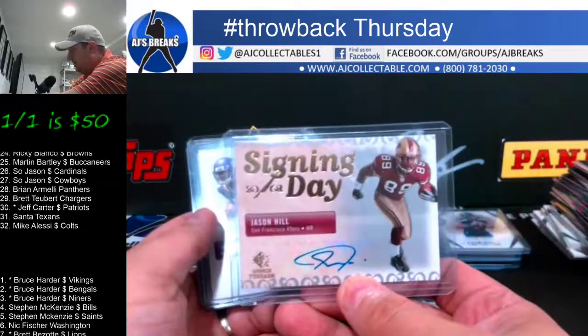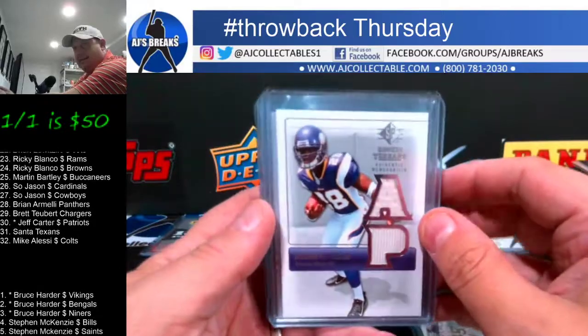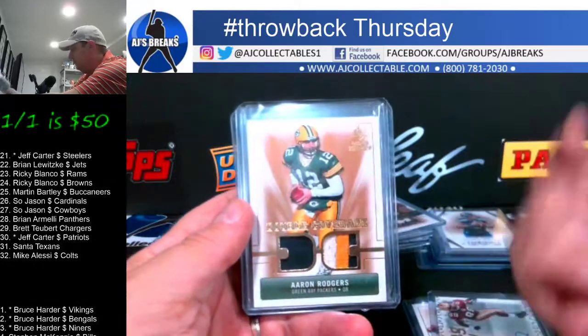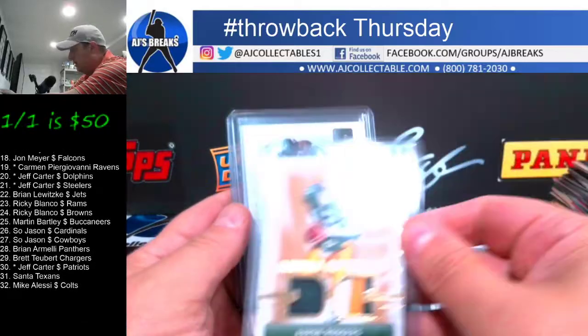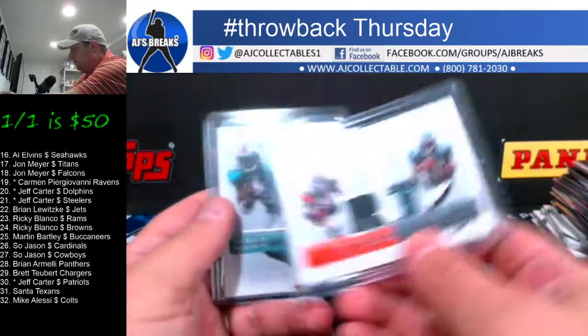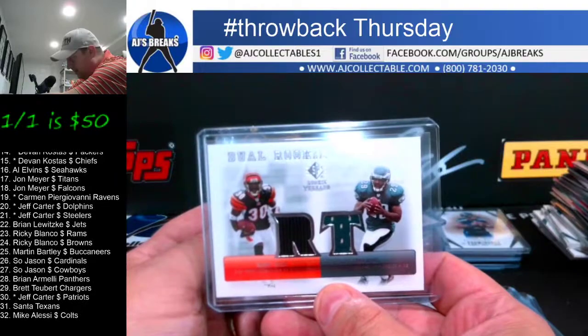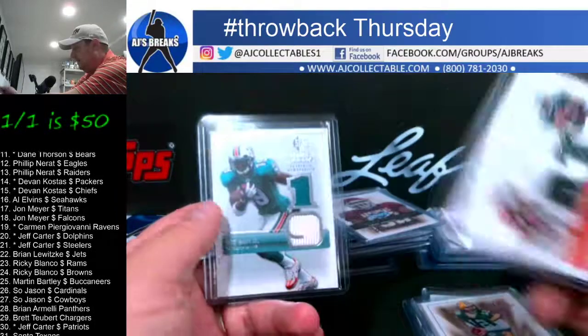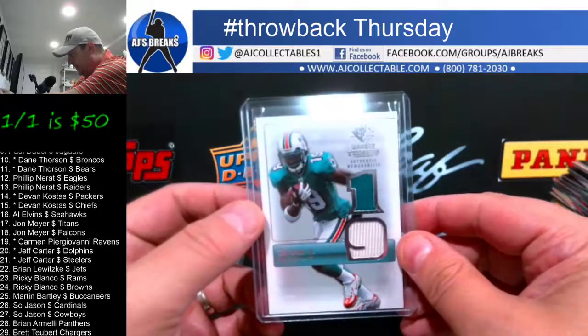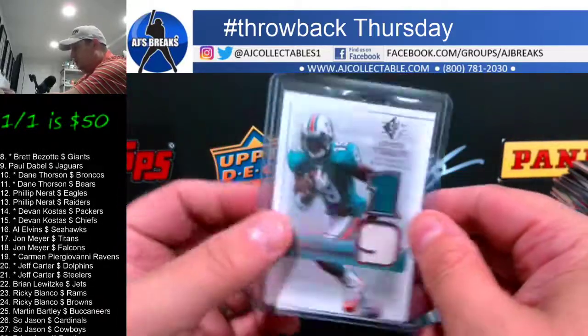Draft Day signings, Jason Hill for the Niners. Got AP, rookie patch. Got a sick Rodgers double coverage patch. Somehow not numbered. This will be randomed as well. Kenny Irons and Tony Hunt between the Bengals and the Eagles. That'll be a nail biter. And Ted Ginn Jr., the two-color patch.